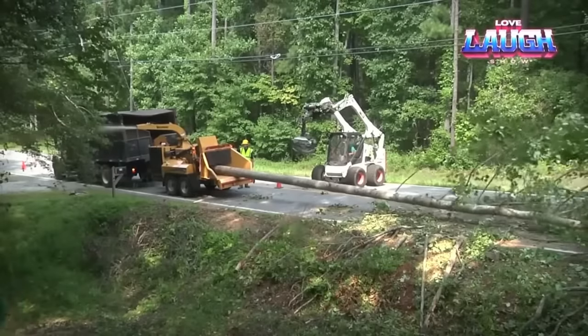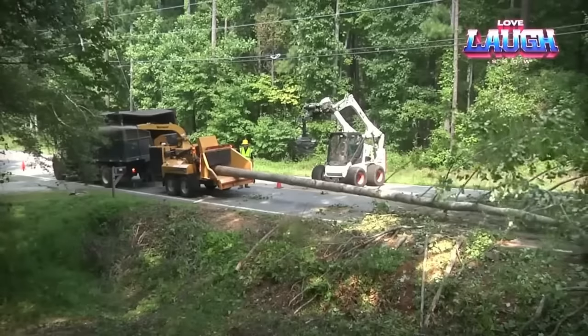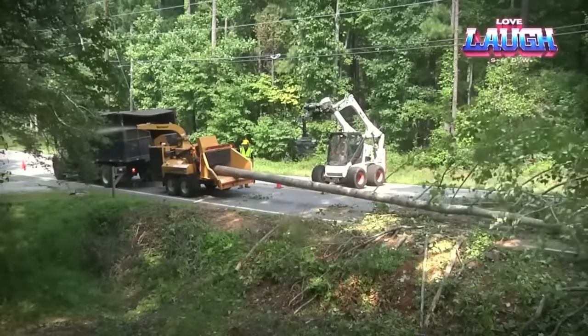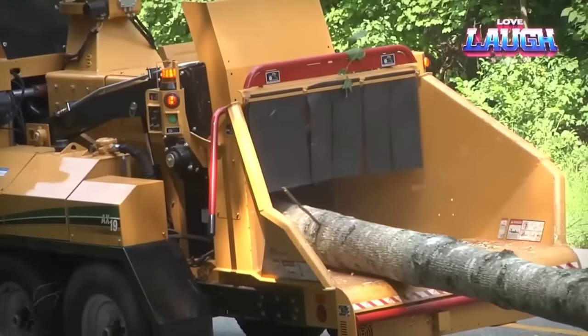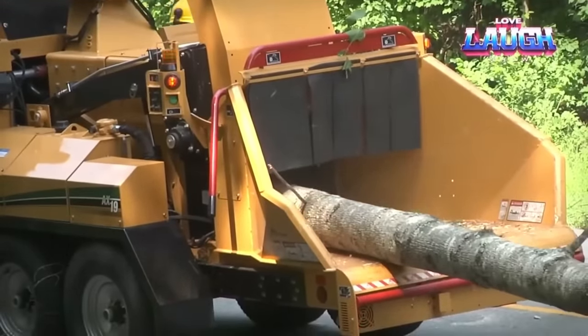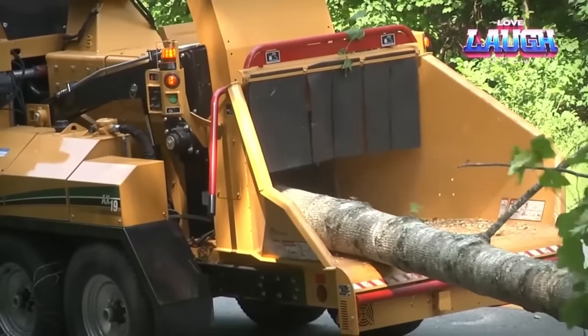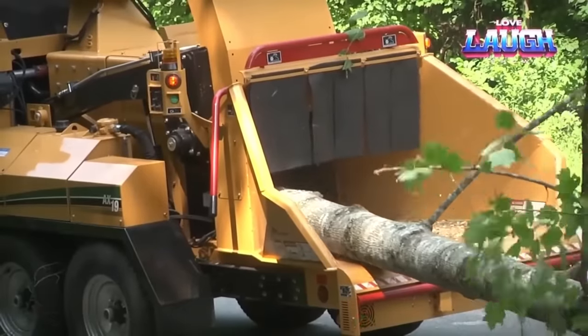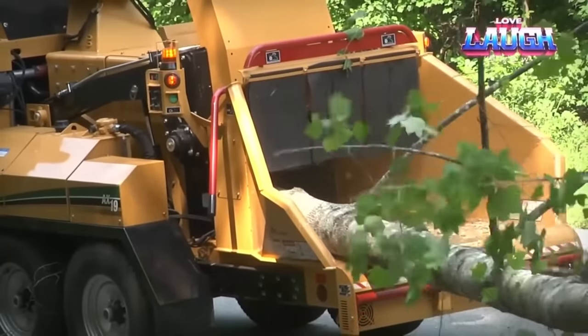The Smart Crush control system optimizes performance by automatically adjusting pressure and feed speed based on log diameter, ensuring maximum efficiency. Versatile and eco-friendly, the AX19 goes beyond shredding, transforming waste into valuable material for various applications. Unleash the power of the AX19 to streamline your landscaping, farming, or energy production needs.